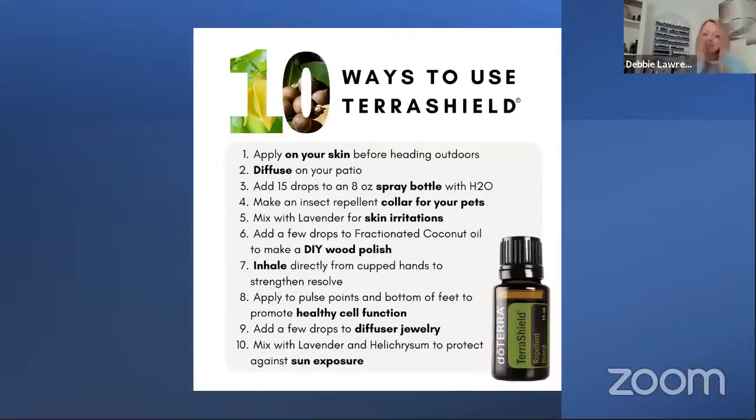You can inhale it to strengthen your resolve, so the emotional side of it. Apply it to pulse points or the bottom of the feet. If you're not that keen on the smell, the bottom of the feet would be a good place to put it, for healthy cell function.